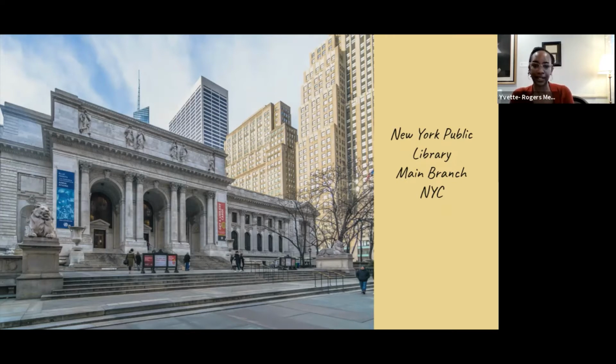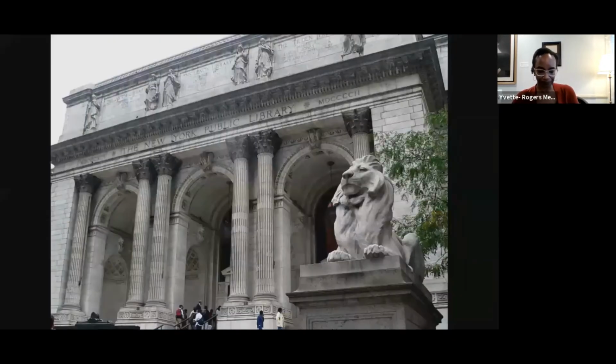It is among the top 5 largest libraries in the world, and it's the second library in the United States after the Library of Congress. So I thought that was kind of special that 2 of the largest libraries in the world are in the United States. The building opened in 1911 after taking 9 years to construct, and it contains about 4 acres of marble. It began as a gift of $400,000 from John Jacob Astor, who was the wealthiest American at the time, who wanted to create a reference library that was open to the public.